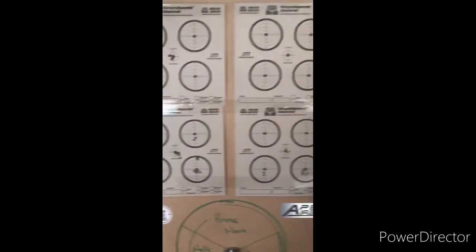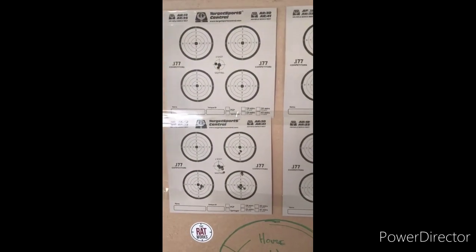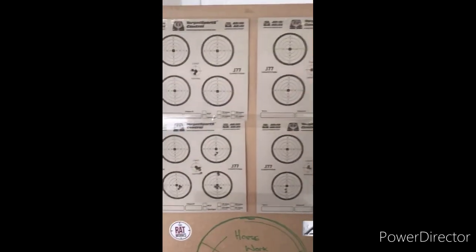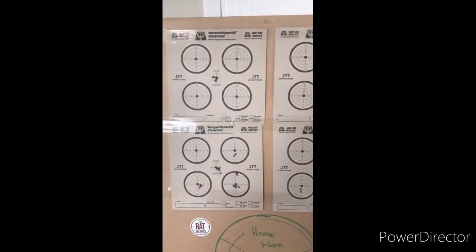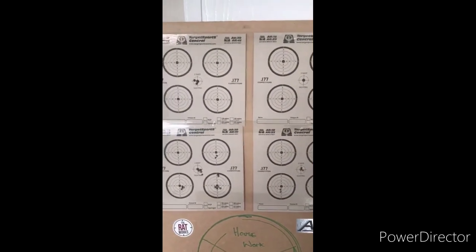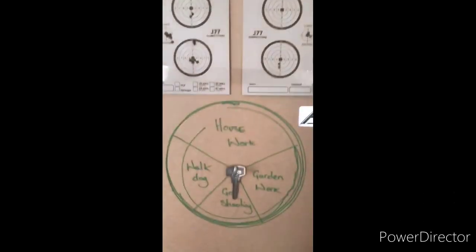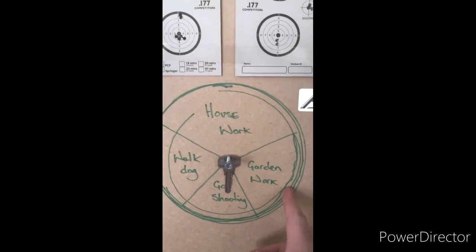I've been testing some new pellets out this morning with varying degrees of success. That's not the important part. Important part is my gun's now zeroed and I want to go shooting, but the wife's telling me I've got a lot to do around the house and whatnot. I've got to walk the dog. So I made a Wheel of Fortune and it's got chores on it. So I was going to do a best of three, and if I win, I can go.